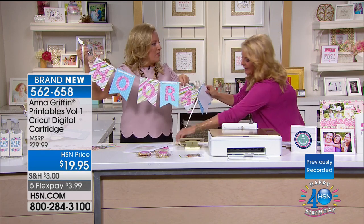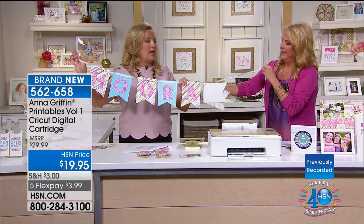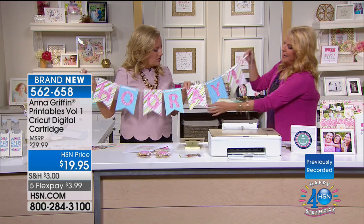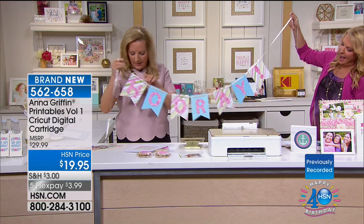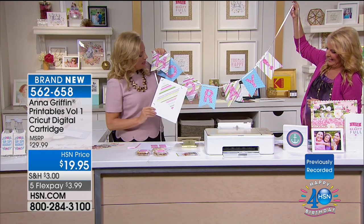Look how fun. Okay, print then cut the entire Design Space library of projects. Am I stuck together too? No, we got it. Okay, now what does it say? Hooray! Okay, hooray for us. All right, that is an amazing thing, right?